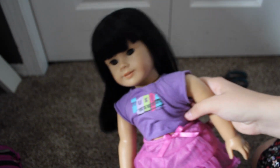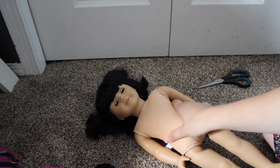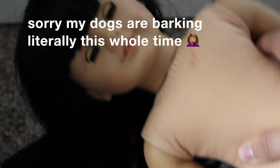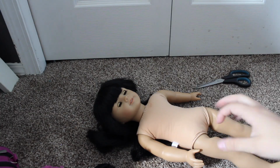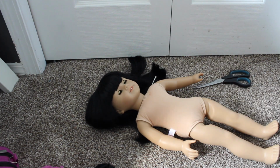Okay, so now I'm gonna take these clothes off and check out how her body's doing, make sure she doesn't have any stains. Okay, so we got one thing right here. We got something right there. It looks like it might be lipstick. Whatever, that's fine. If that's her only issue, I am pleased. And it appears that that is her only issue. My goodness. I cannot believe my luck right now. So, now we're gonna get to fixing her up. Okay, so now I'm gonna brush her hair out.